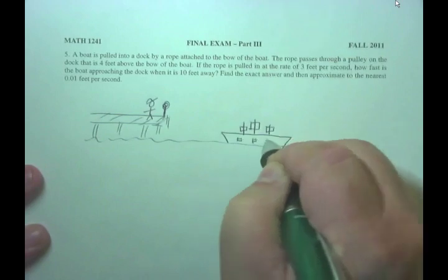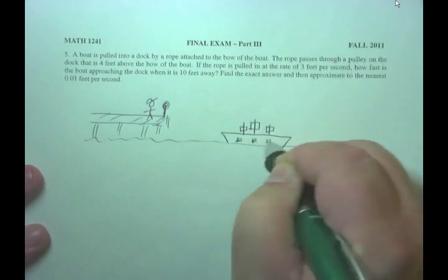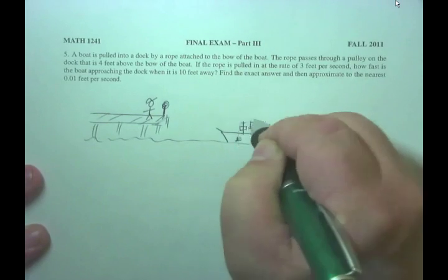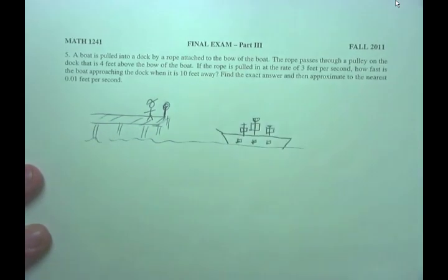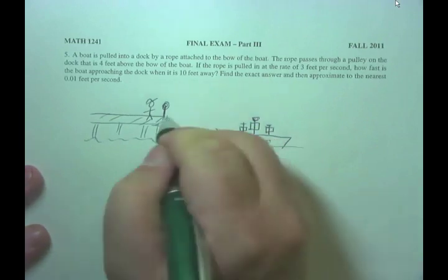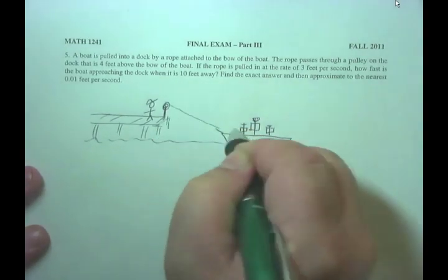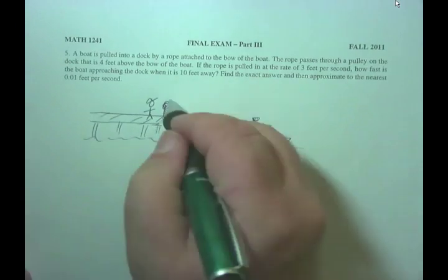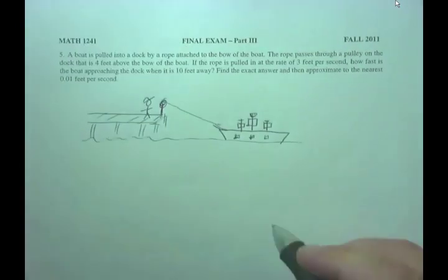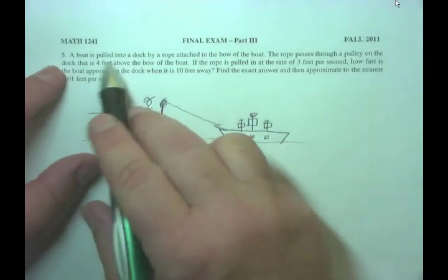As my students know, this is the only boat I know how to draw from the 3rd grade. So, crow's nest and stuff. All right, there we go. And so we have a rope attached to the bow of the boat, and he's pulling this thing in. So what do we know? Give me information here.